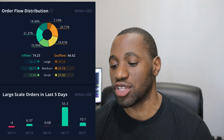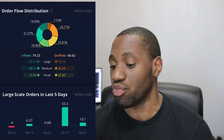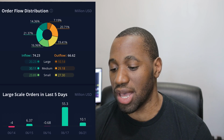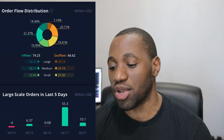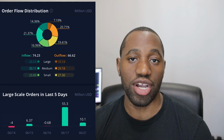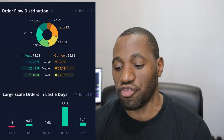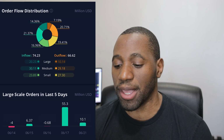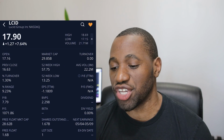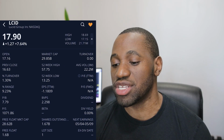Analyzing the numbers even further for the small scale orders that tends to represent the retail side, you can see that we had more selling than we had buying. And then when we take a look at what happened on the medium, we had more buying than we had selling. And then for the large, which represents whales, institutions, and funds, we had a lot more buying than we had selling. And then when we take a look at the turnover ratio, it was at 1.30%.